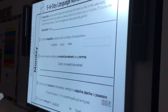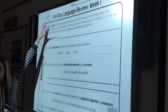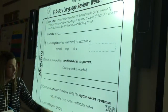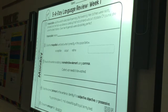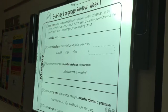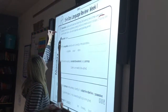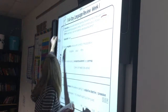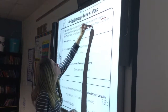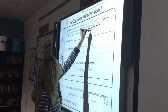So I could read all 5 of those and really try to decide what formidable means by using those examples in here. Well, now I'm going to go to my language review, my 5-a-day, and it says impeccable means. So I need to go back up to my passage up here, and what I do, I want you to do in yours as well, okay? I need to find some words, those context clues that help me figure out what impeccable means. It was the word to describe Rosemary that evening. Her clothes were neatly pressed. Oh, I'm going to underline neatly pressed. Her hair was done so carefully, not a strand was out of place. Of course, she wore the latest fashion. Even her fingernails were absolutely perfect.